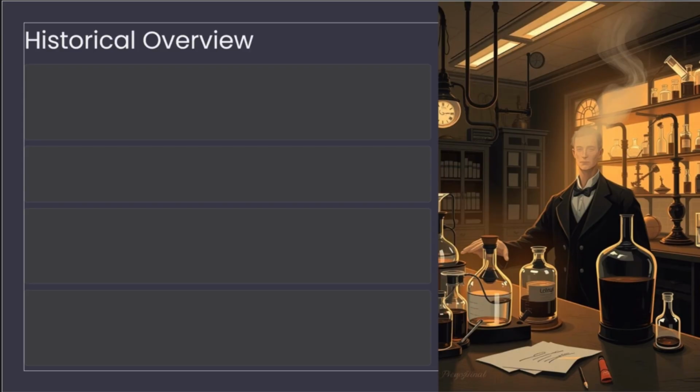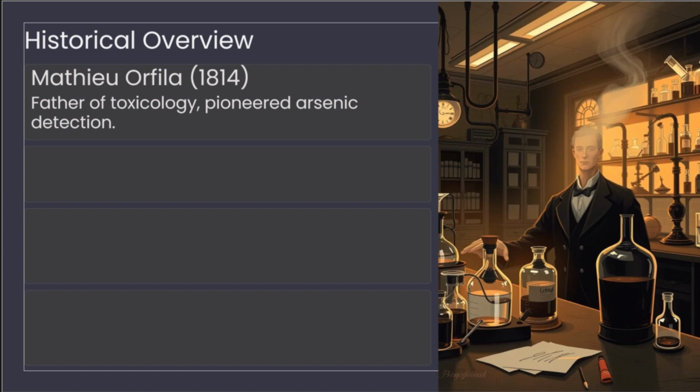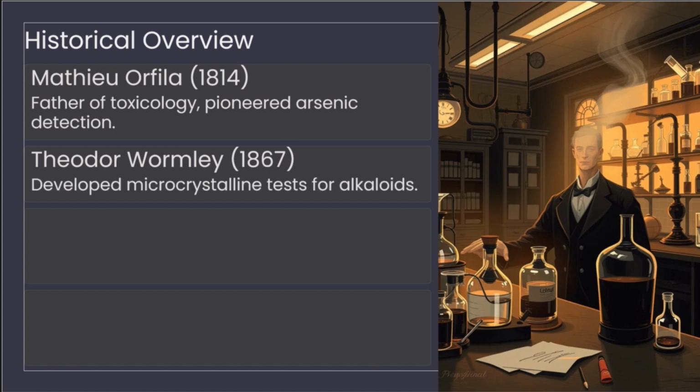Forensic toxicology has a long and storied history, dating back to the pioneering work of Matthew Orfila in the early 19th century. Orfila is considered the father of toxicology for his groundbreaking research on detecting arsenic poisoning. We also have Theodore Wormley in 1867. Theodore Wormley made important advances in microcrystalline testing for alkaloids. He expanded the field's analytical capabilities.